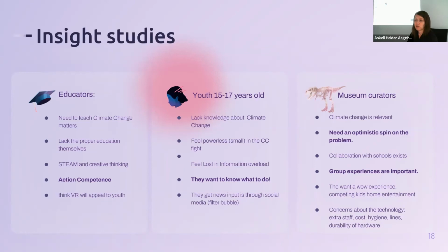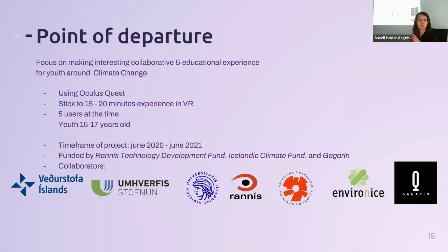And the museum curators were also talking about, we need a more optimistic spin on the problem. And they also asked for group experiences. That was important. So point of departure was to use Oculus Quest, stick to the 15-20 minute experience, 5 users at a time for youth 15 to 17 years old.